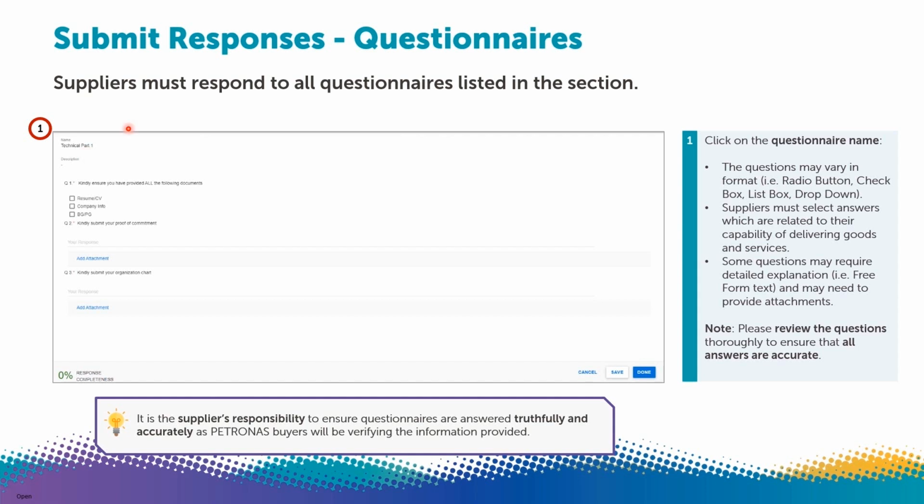Next, in the questionnaire section, you are required to respond to all the questionnaires listed. It is your responsibility to ensure all answers provided are truthful and accurate, as the Patronage buyers will be verifying the information provided. You can save your progress at any point during the questionnaire.